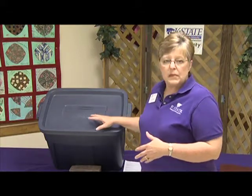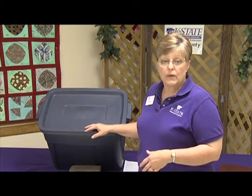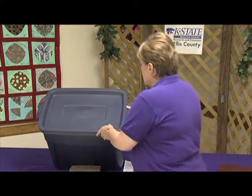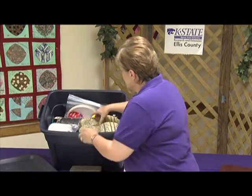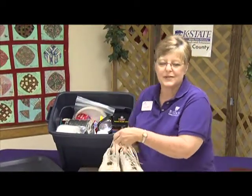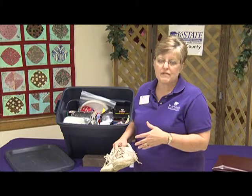I keep this in the basement in the area where we have all agreed we'll go to weather out a tornado or a severe storm. And I want to just take a look at some of the things that are inside. Well, the first thing I'm going to pull off the top is a pair of old tennis shoes that are important to have with this kit. As a matter of fact, it's important to have a pair of shoes for every member of the family.